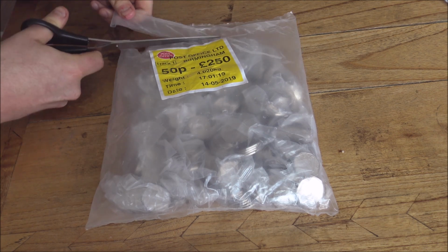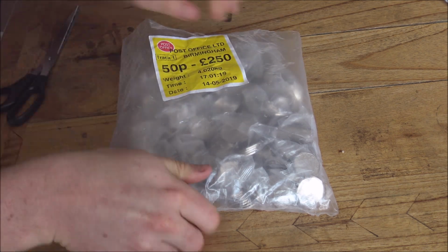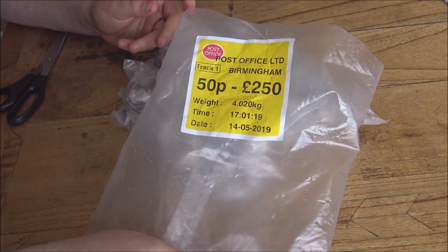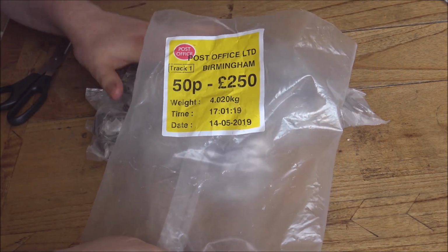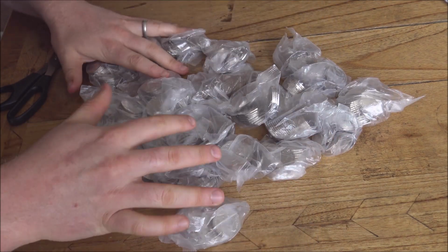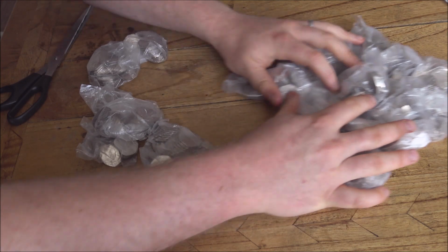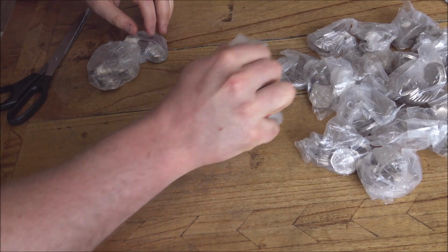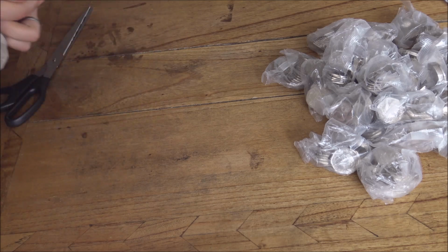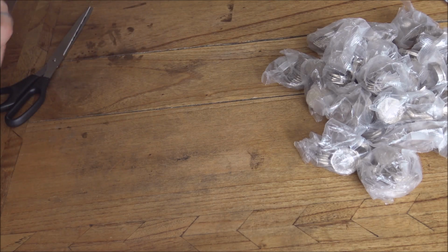So let's crack the bag open and start having a look at what we've got. These, by the way, my local post office need a massive thank you as well. They always do a great job in finding the big, nice bags of 50p coins. Previously, we've had some very good results from them. Hopefully, we're going to get some today. This is just a mixed bag, so who knows, basically. So, as we go through all of these, some fun topics.